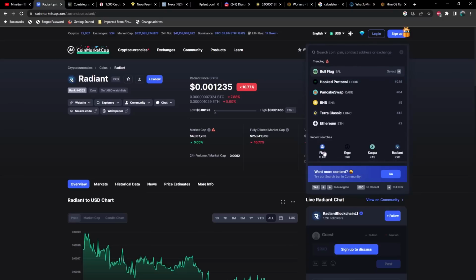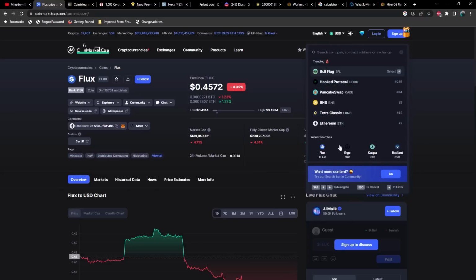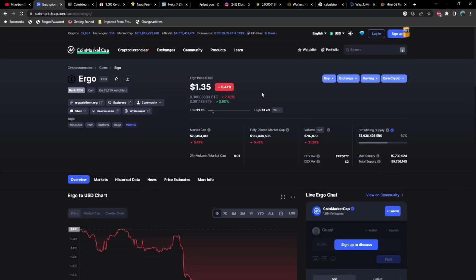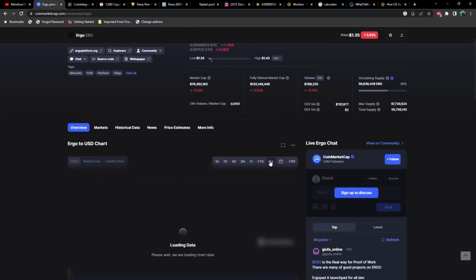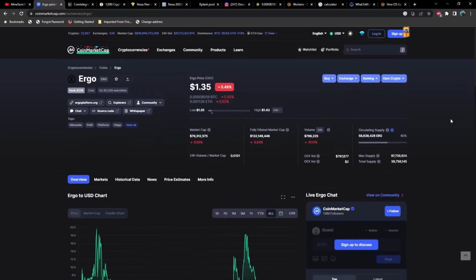Let's go ahead and take a look at Flux. So Flux is down almost 5% at 45 cents. Ergo is currently sitting at $1.35, also down about 5.5%. Let's go ahead and take a look at the entire chart for Ergo here. So yeah, you can see we had a significant bear market for Ergo in the last cycle. We did have a couple of spikes here, roughly at about September and March of 2022. And yeah, I think we're on the bottom side of the range, assuming that Ergo has some good news in the future and continues to do things.